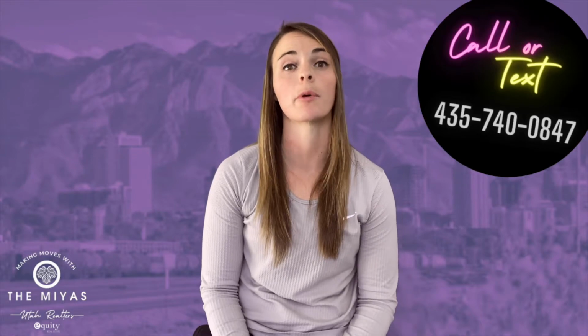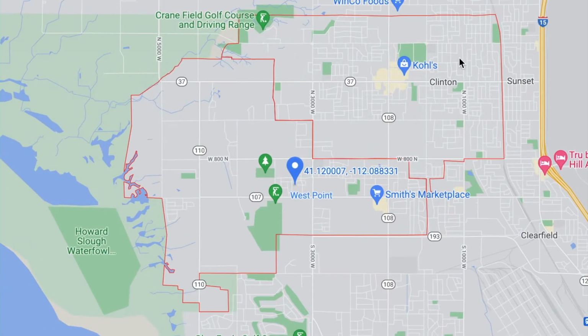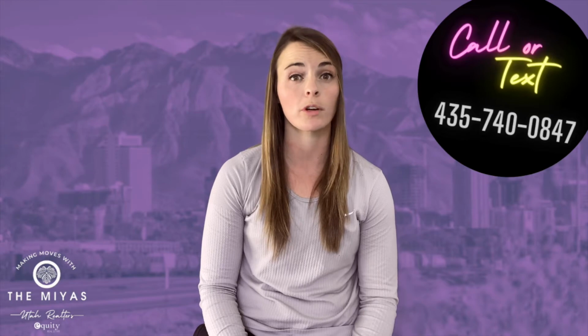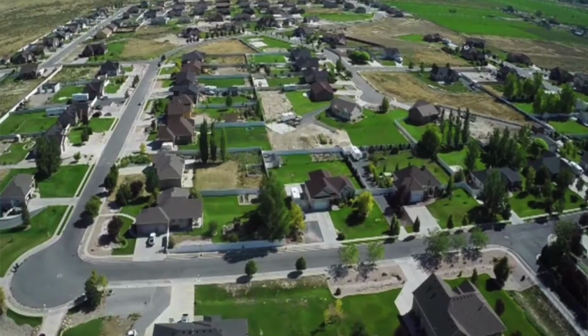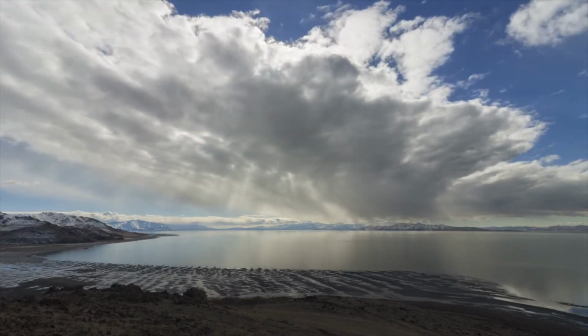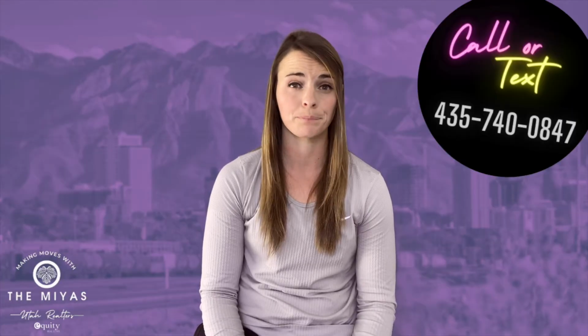All right, so next I want to go more west and rural, and I'm going to talk about the cities West Point, Clinton, and Syracuse City. These are small town lifestyle. It's upscale, a little bit more affordable place to live in Davis County, and it has seen a ton of growth in recent years. There are a lot of new builds being developed out west. It's close to Antelope Island. This is a really, really popular place to hike, camp, and swim. People come out here to see the wildlife as well.